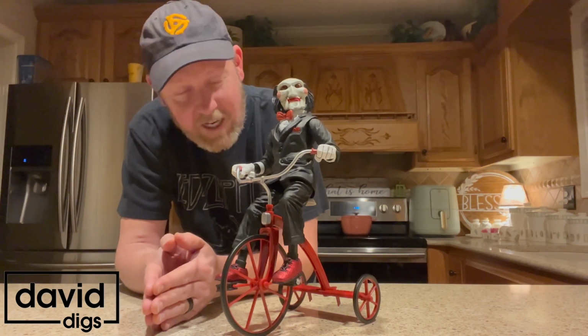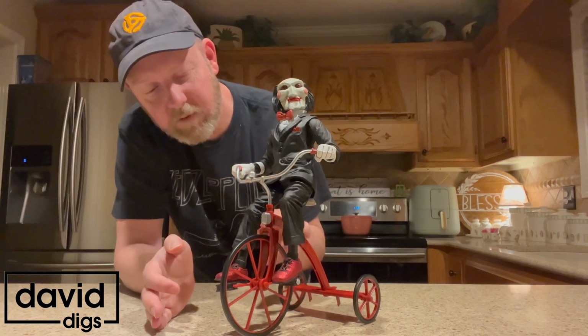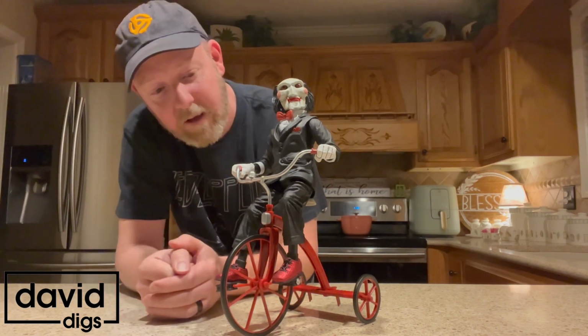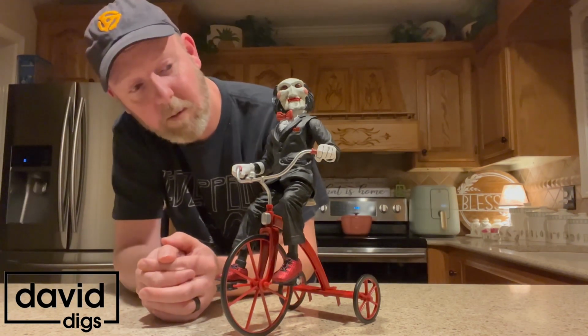Anyways, the trike came in 3 pieces. You had the back 2 wheels, the frame, and then the handlebars. Easy to assemble, and then Billy just came right out of the box, no problem.